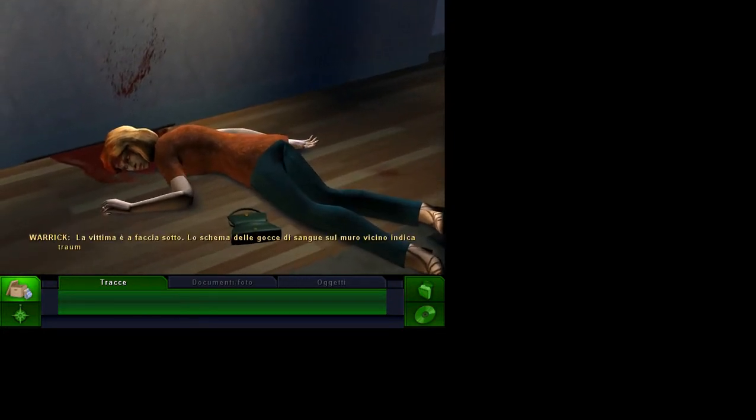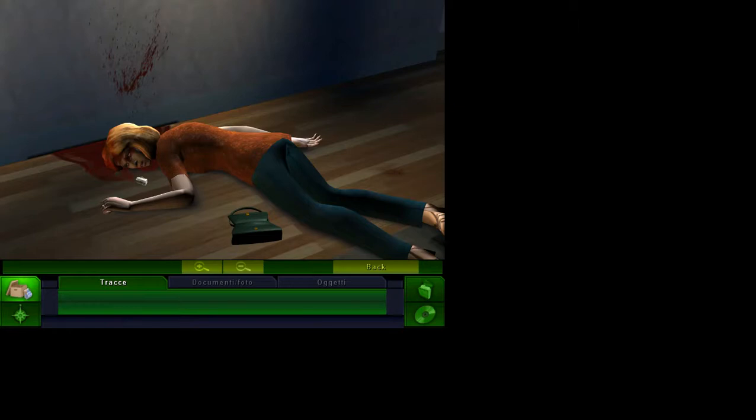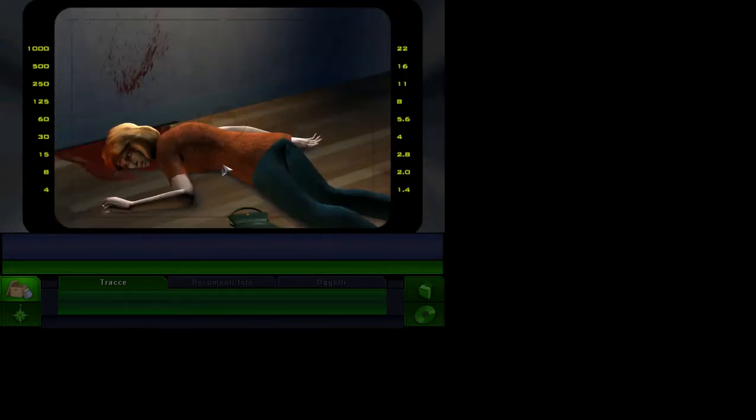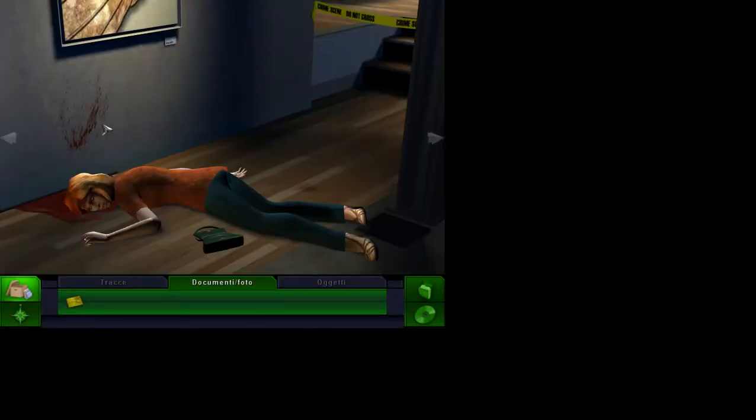The Vic's face down. Spatter pattern on the wall close by indicates blunt force trauma. Take a photo of this. It's always good for future reference. You're going to need an angle that shows the Vic's position in relation to the spatter. I want you to note the blood spatter here. For a visual pattern like this, you'll want to use the digital camera. Then you can get the blood afterwards.